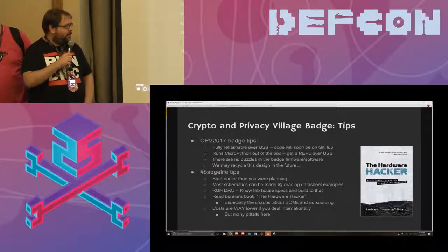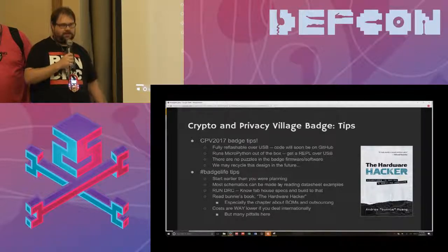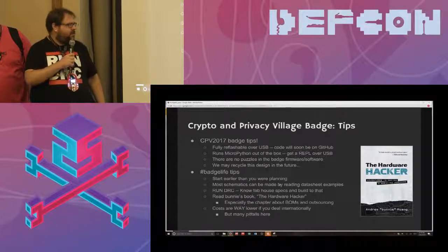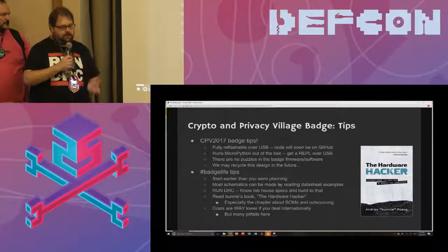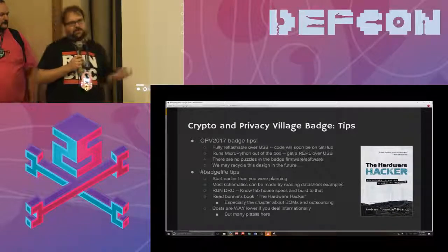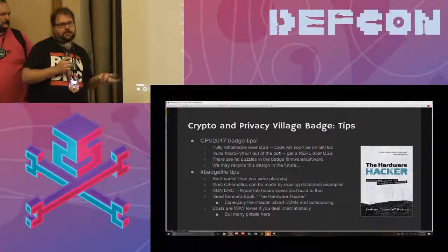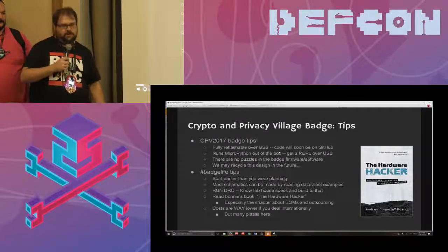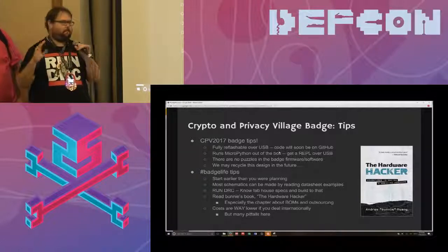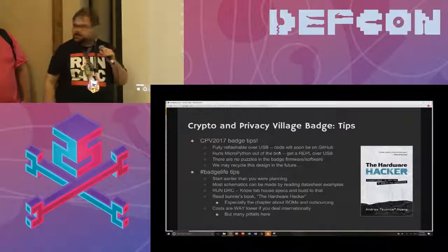I really like this book, The Hardware Hacker by Bunny. There's a chapter about outsourcing stuff to China and how to make BOMs that China will build precisely. Basically, you have to be very precise about what you want. You can't just say, "Oh, I want a 1 microfarad capacitor." You have to say 1 microfarad 0603 surface mount plus or minus 10% NPO COG. You have to specify the precise type of capacitor you want.